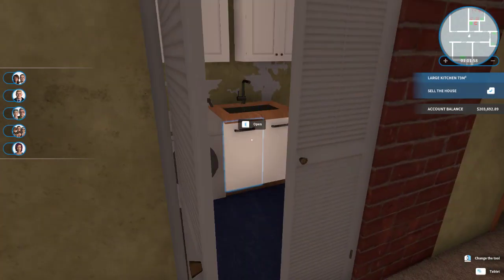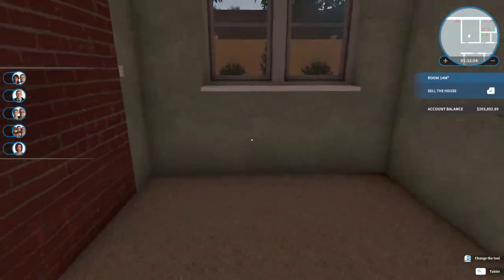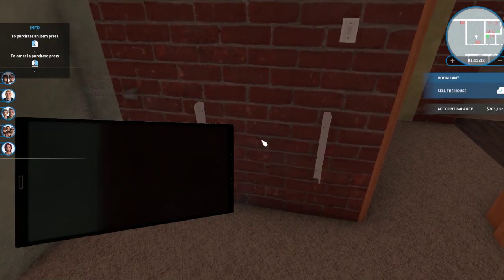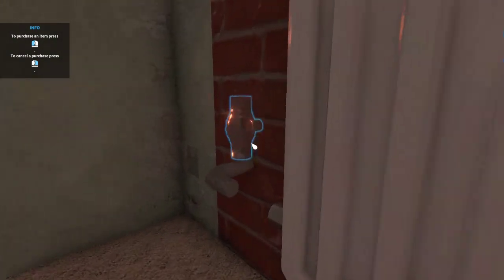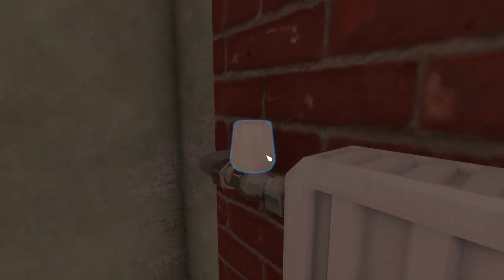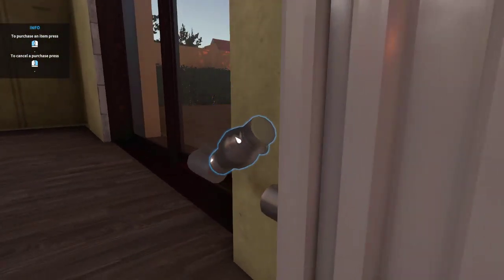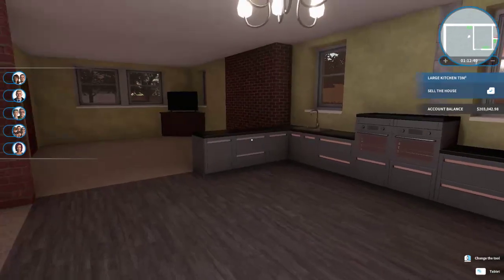Here we go. Put one in here. I need one in here. Heating the hell out of this house. We are heating the hell out of this house. There we go. Lovely. Fantastic.